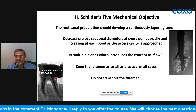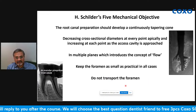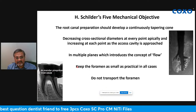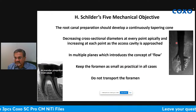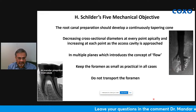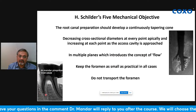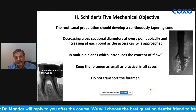Because taper decides the volume of irrigation. It's not the apical diameter. And that is why Herbert Schilder, and I am also of the same school of thought, says to keep the apical foramen as small as practical and increase or decrease taper depending on the width of the root. So we also need to understand the multiple planes, which introduces the concept of flow, and never ever transport the foramen.